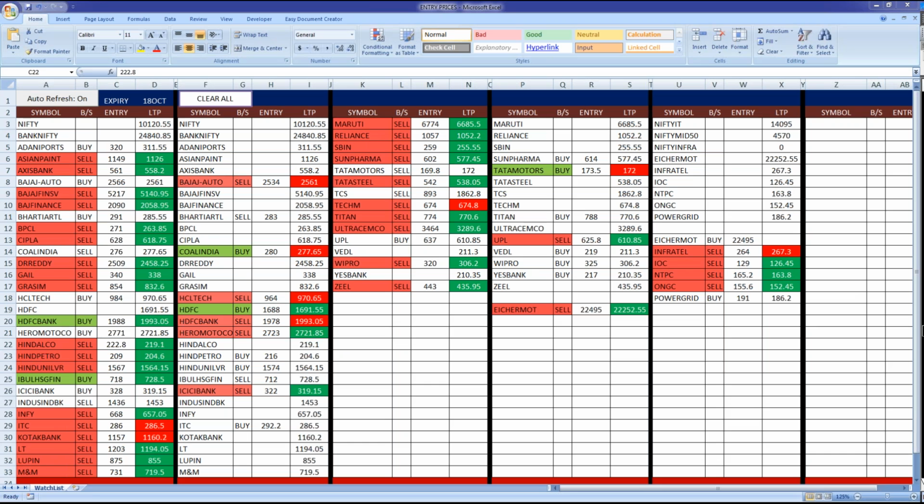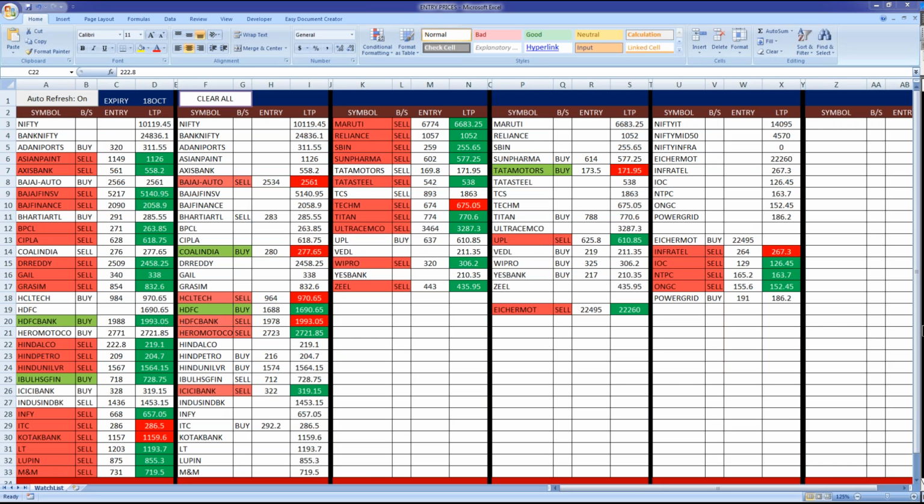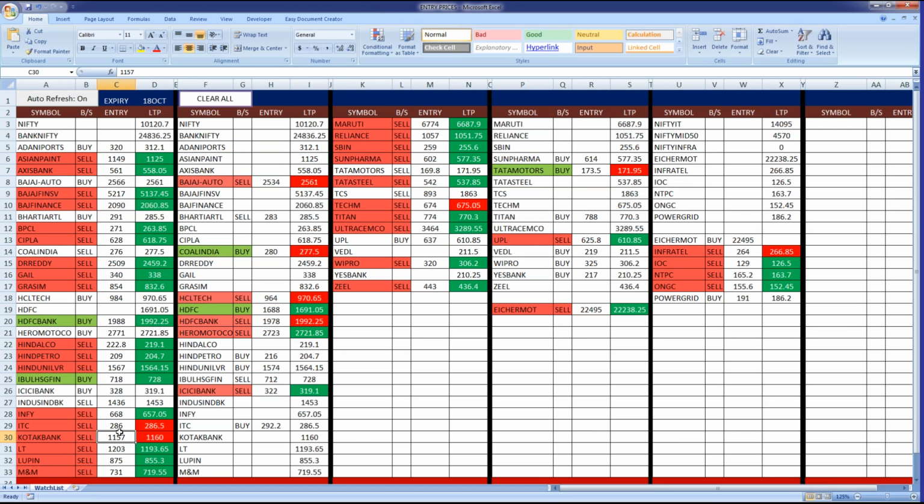So yesterday we entered this at 685, 686, and then today it made around 760. So that's how it is. So Infy is under profit. ITC was under profit, 286.